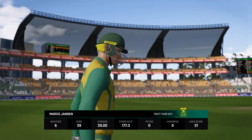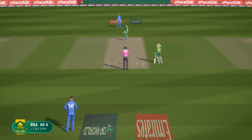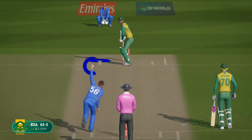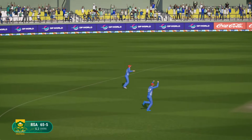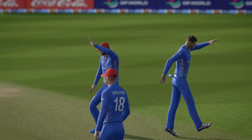Lots of pressure coming into bat. You have to wait just a little bit longer to face their first ball though. That's out. Caught. And that's gone. Amazing catch.